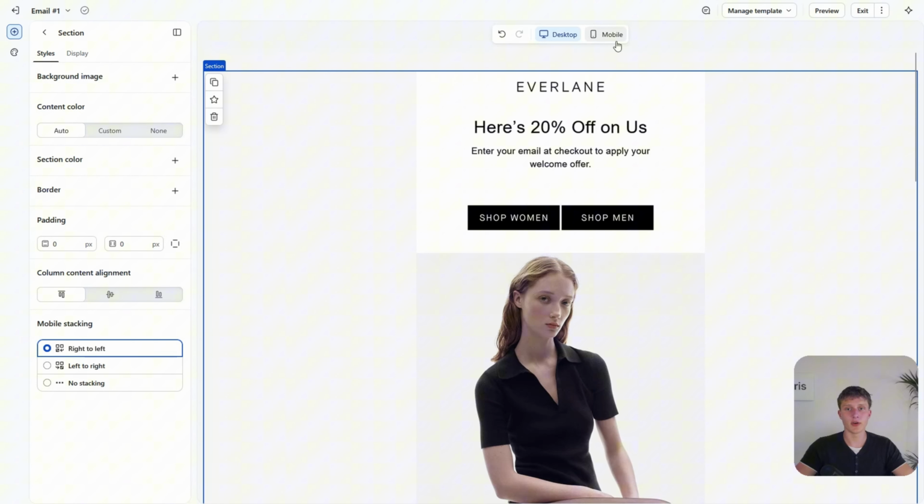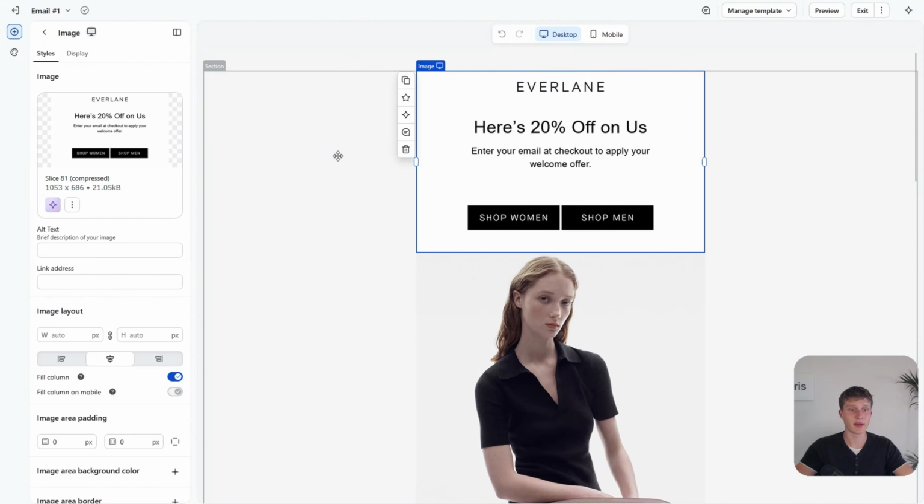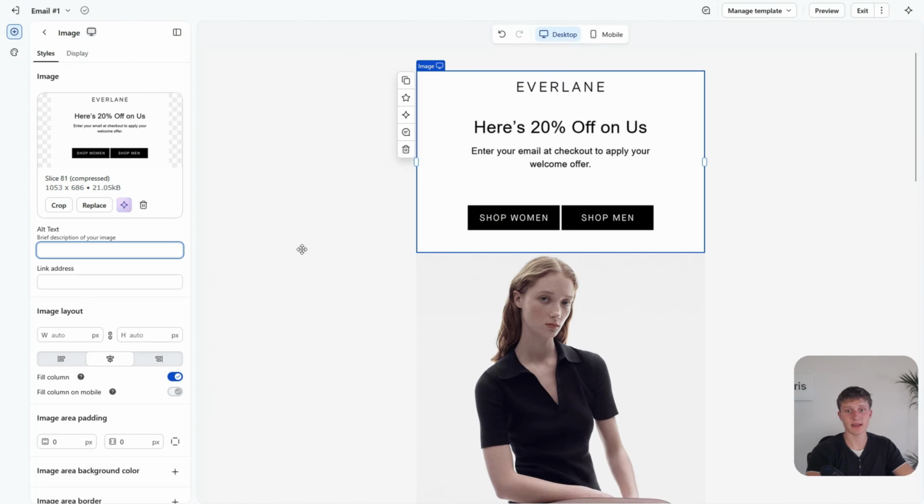Now let's just assume we already optimized it for mobile and we uploaded all the mobile stuff. What we next want to do is add some alt text and the links. So let's just say for the alt text, it's really just for purpose of optimizing your deliverability. You're just going to type in, here's 20% off on us. And then for the link address, we need to copy their website link and paste it into the actual image.